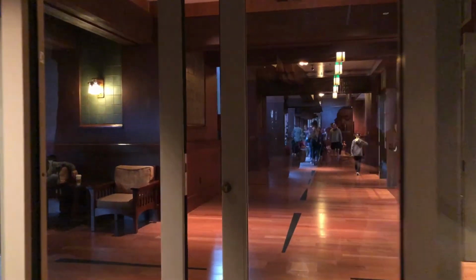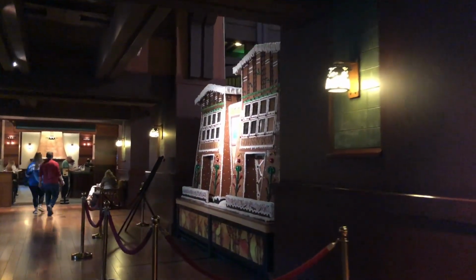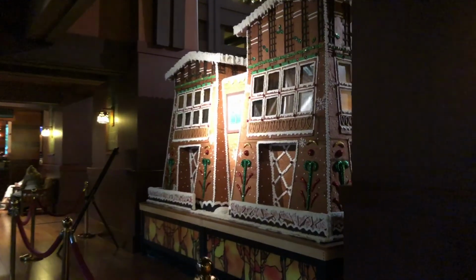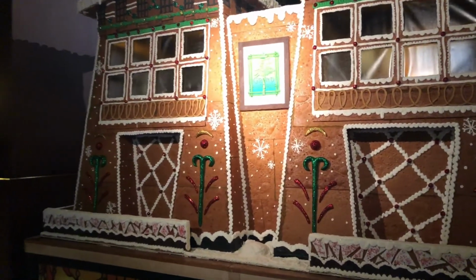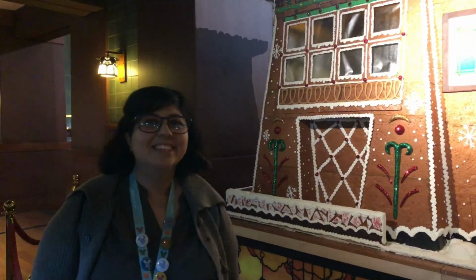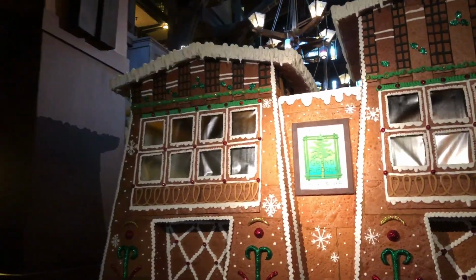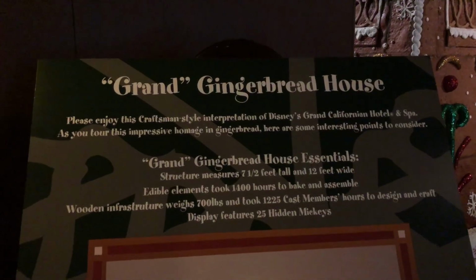Right down this way, as you guys see, leads into the main lobby of the Grand Californian. There's a little gift shop here. Oh, but just what we're looking for right here. One of the first things we see. This is the back side, but I can smell the gingerbread. It's a very, very strong gingerbread smell. Look how big this thing is. It's huge. I'll give you some scale. There's Mars, and there's this giant gingerbread house. Look at that. The Grand Gingerbread House.